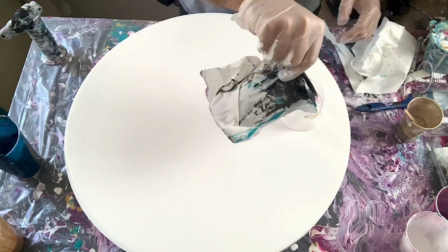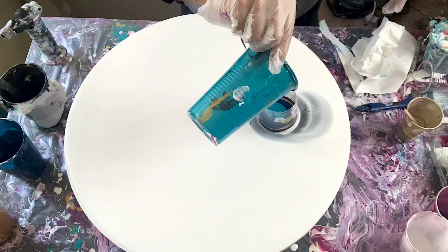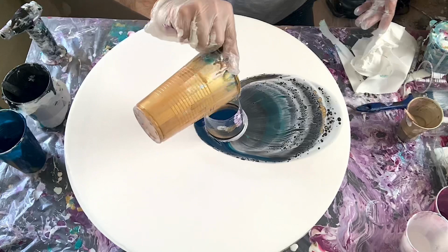So here I'm just starting with the paint, and then very important, what I always do, use your open cup to actually do some swipes when you feel you're done with your open cup technique. And this gives an amazing and beautiful structure.